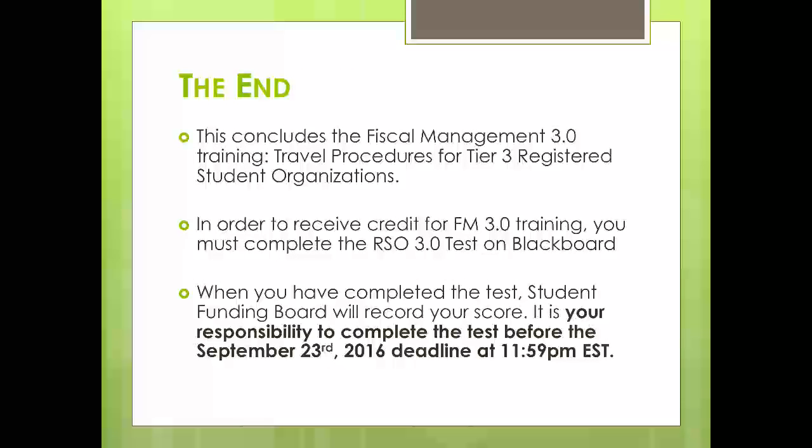This concludes the Fiscal Management 3.0 training, Travel Procedures for Tier 3 Registered Student Organizations. In order to receive credit for FM 3.0 training, you must complete the RSO 3.0 test on Blackboard. When you have completed the test, Student Funding Board will record your score. It is your responsibility to complete the test before the September 23rd, 2016 deadline at 11:59 p.m. Eastern Time.